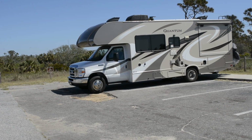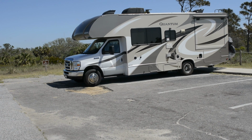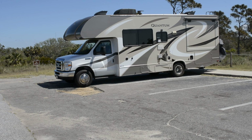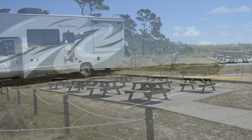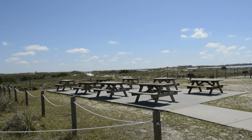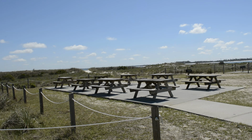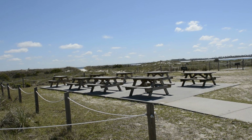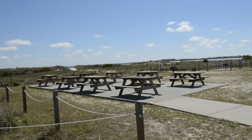Okay, here I am at St. Andrews State Park. I just wanted to come down and check out the damage that may have been caused by the hurricane. Okay, here you can see where all those tables are sitting. There used to be a covered awning over that, wooden and metal roofing over that. That hurricane took that out.